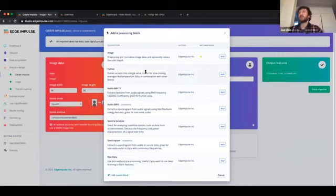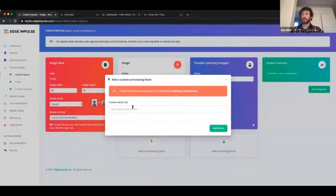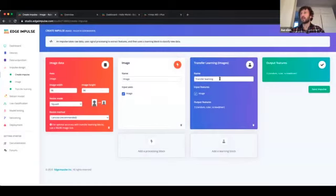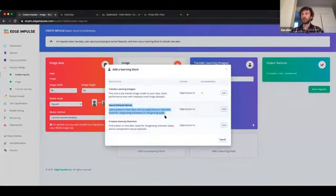And if there is a processing block that is missing because you've got a specific algorithm of your own, you can also add a custom block here and host this block on your server. And then we will be able to point to your custom block URL and basically run your custom code to extract your specific features. And then finally, my last block is the transfer learning, which we use for images. We've got also the classic neural network one when you are dealing with other types of data which are not images, and also the anomaly detection block.